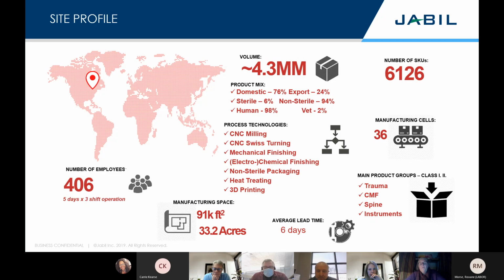We somewhat already spoke about the 3 business units: trauma, which would be any major bone group of the body; the CMFs, exclusive to the face and scalp area; and spine, which is restricted to just the spinal area, the spinal column itself. And then some instruments are used. They're non-implants, but they are used in the surgeries themselves. So a drill bit, locating pins, items of that nature.